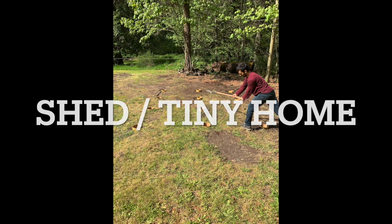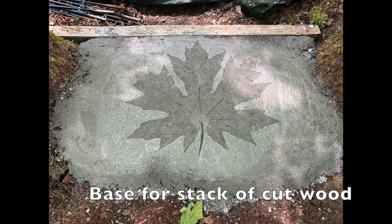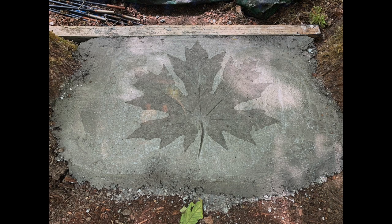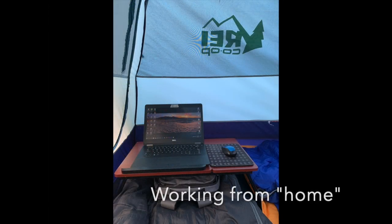Initially, we wanted to build a storage unit to keep the equipment in and some supplies. That idea grew to become more of a place or a refuge for us to sleep and get out of the weather.